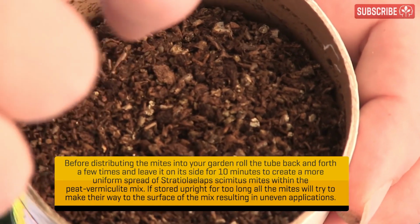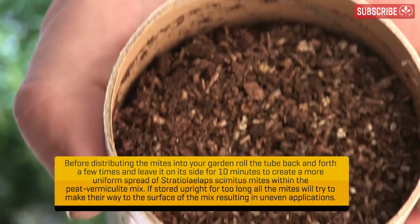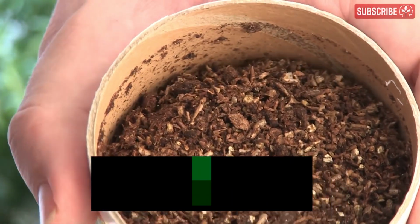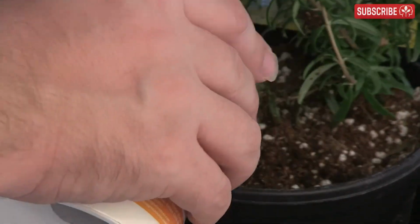Usually they come prepackaged in sachets or tubes of peat and vermiculite. A 34-ounce container of Stratiolaelaps scimitus retails for around $40 and can treat between 100 and 200 3-gallon pots, so it's not going to break the bank. Sprinkle it onto the surface of your growing media and you're done.